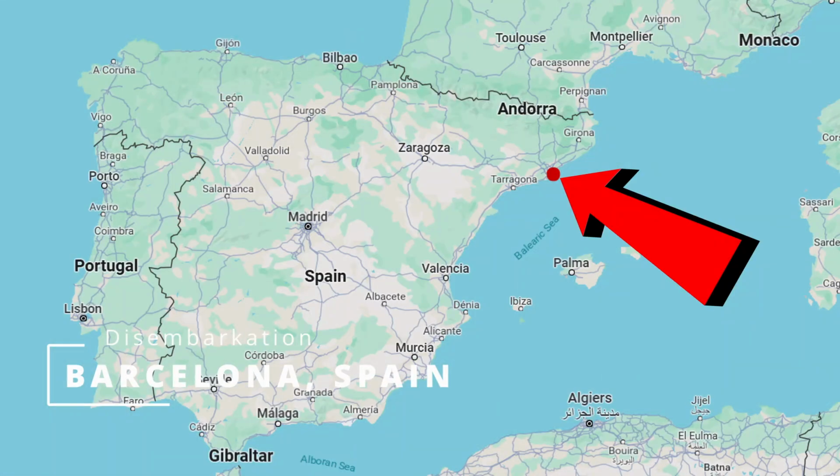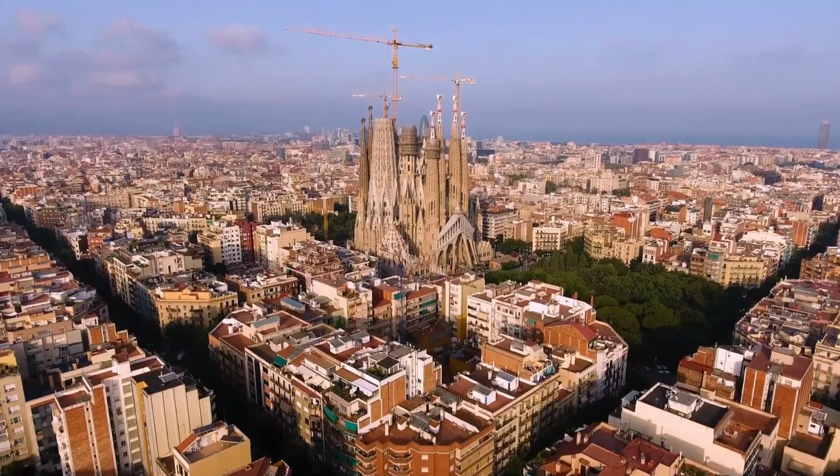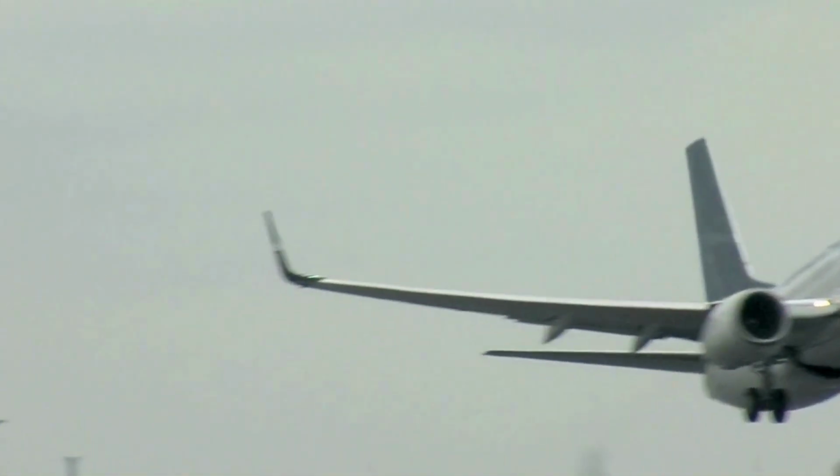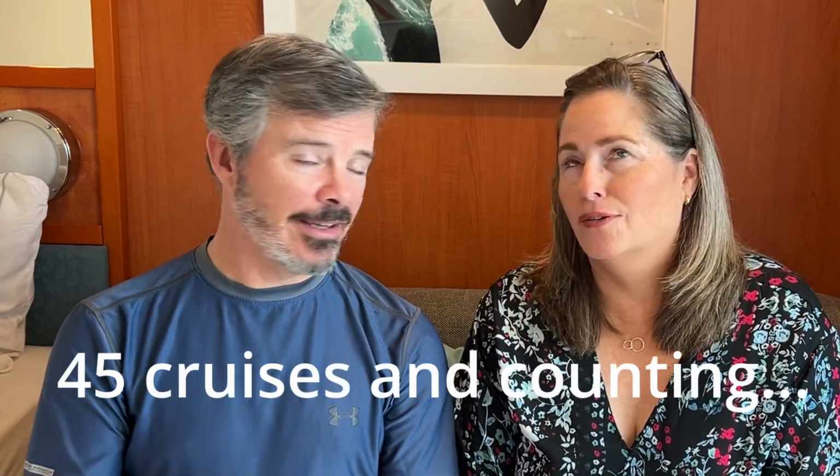So finally, we arrive in Barcelona. And all we have to do is get off the ship, make our way to the airport, and catch our flight home. We have a 6 a.m. bus to catch this day. And that means the alarm's going to go off super early, but we're going to have a lot of time on the airplane to sleep it off. Yeah. This was our 45th cruise together. Wow.